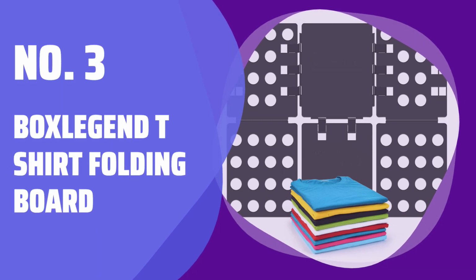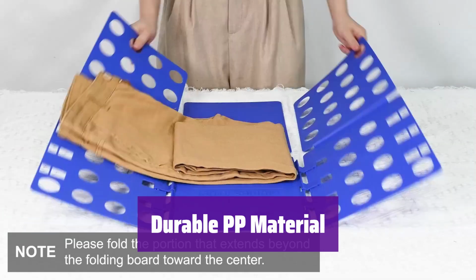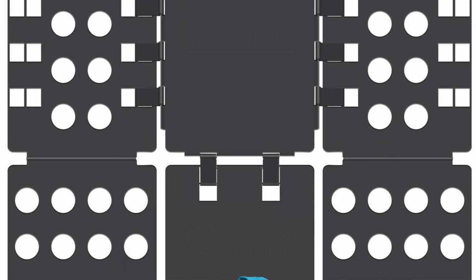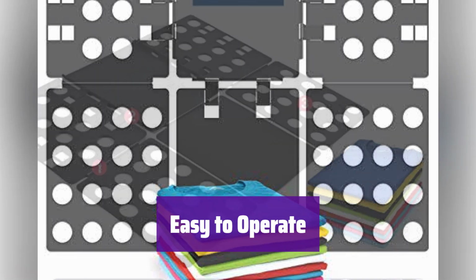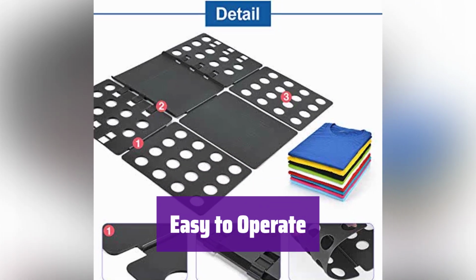Number 3. BoxLegend T-shirt folding board. This folding board is made of durable PP material, ensuring it can withstand long-term use. The material's high toughness and ductility make it a reliable tool for folding clothes. Using this shirt folder is incredibly easy. You can neatly fold your clothes in just seconds, saving you valuable time. This allows you to focus on other important tasks.